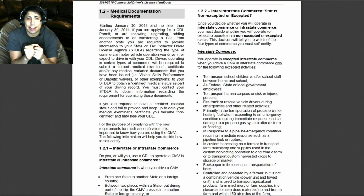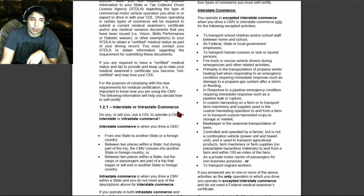If you're required to have a certified medical status and fail to provide and keep up to date your medical examiner certificate, you become not certified and may lose your CDL. For the purpose of complying with the new requirements for medical certification, it is important to know that you are using the CMV. The following information will help you decide how to self-certify.